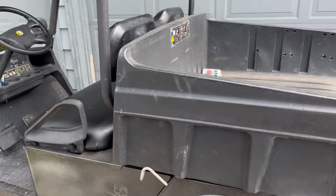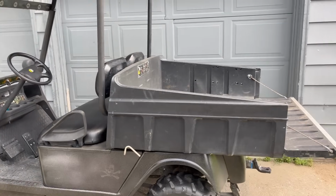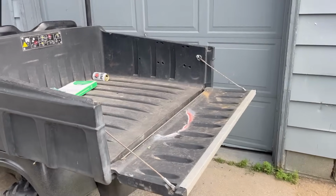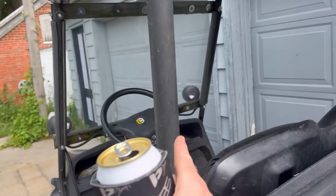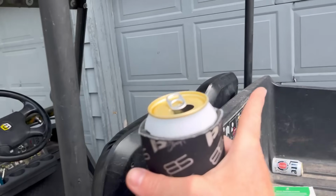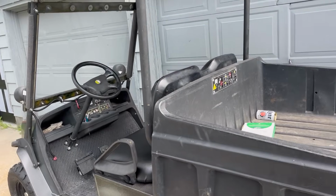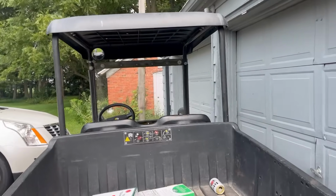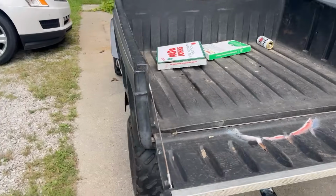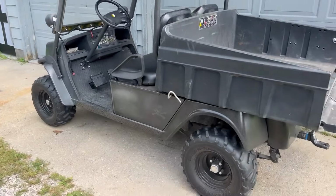Have to run stupid ass wires and stuff, which I don't want to do if it wasn't for the dump bed. Unless I could get something that'll mount right here. If I could get something that would mount right there, that'd be fine, just to have something shooting back. You know what I mean? One is better than none. So we'll see what happens. I don't know, but that's it.